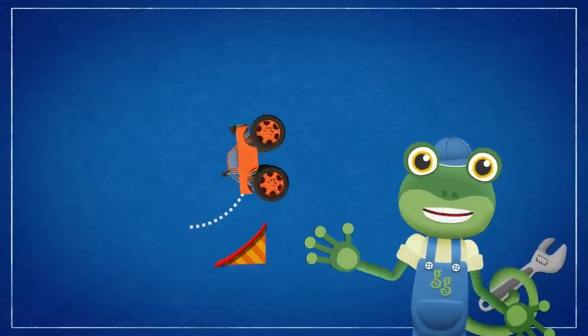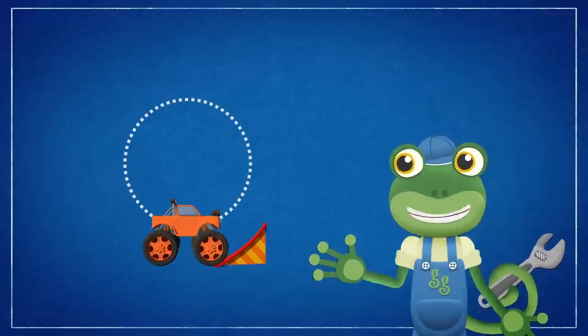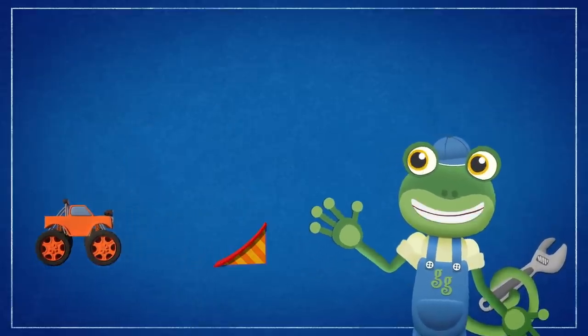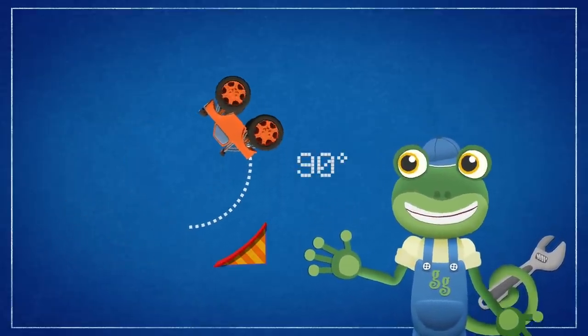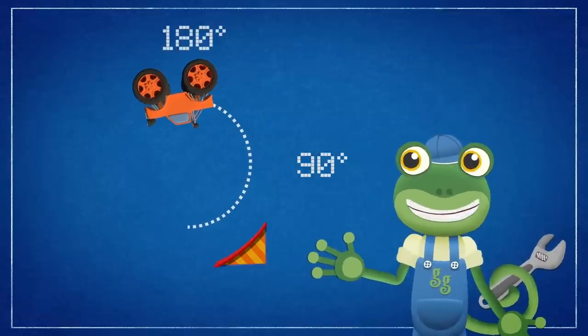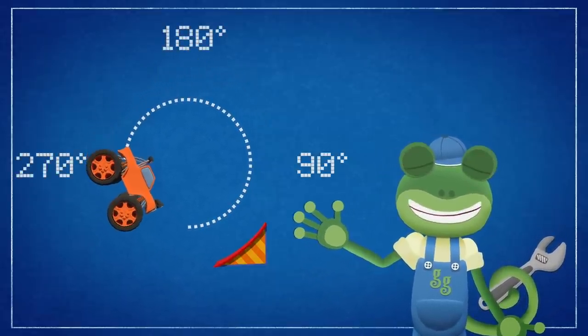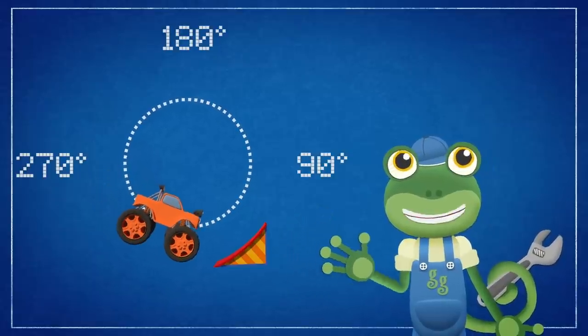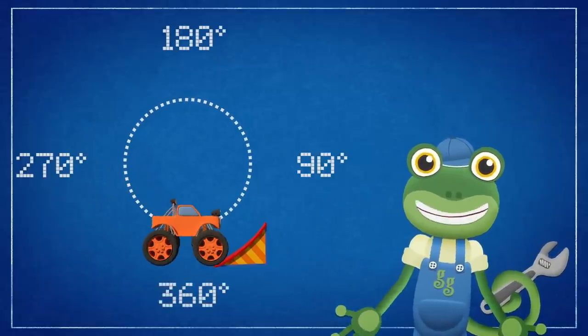To perform a perfect backflip and land back on his wheels again, Max needs to flip all the way over. Not 90 degrees. Not 180 degrees. Not 270 degrees. But a full 360 degrees. That's a full circle.